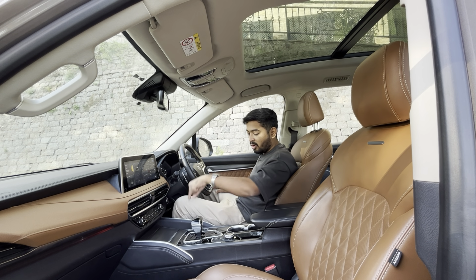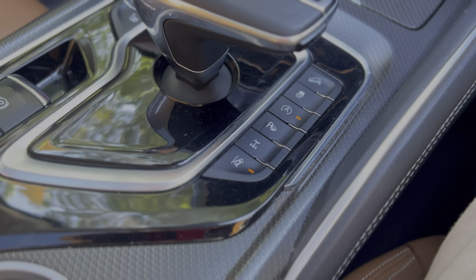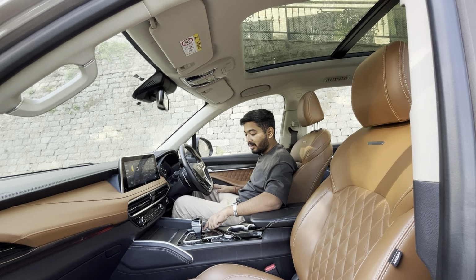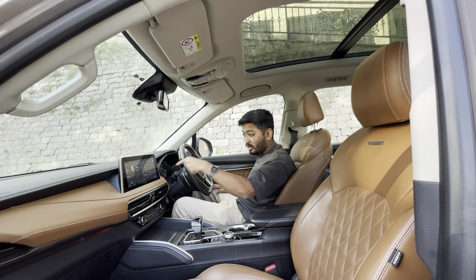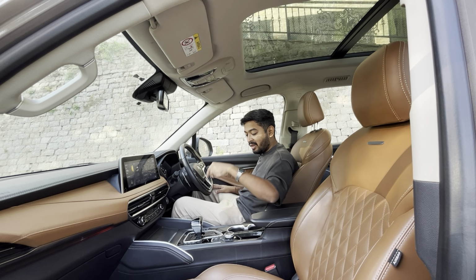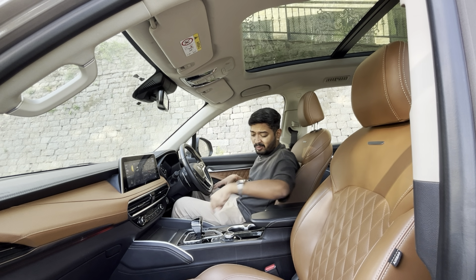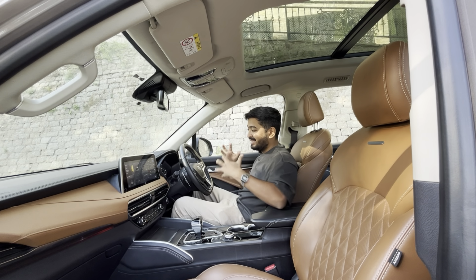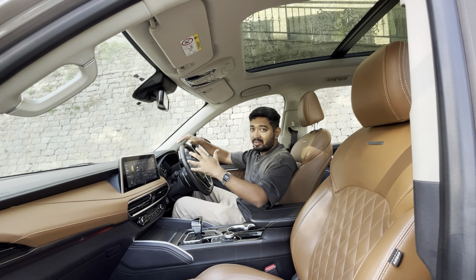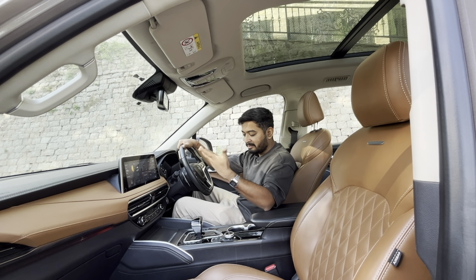You get all your driver controls over here with diff lock, your lane keeping assist and your park assist on physical buttons. You don't have to toggle through the menus on the touchscreen. You have everything over here and you can switch it on or off as per your convenience. You have your off-road modes over here with the auto button, which basically detects the kind of terrain that you're driving on and sets your off-road settings accordingly.